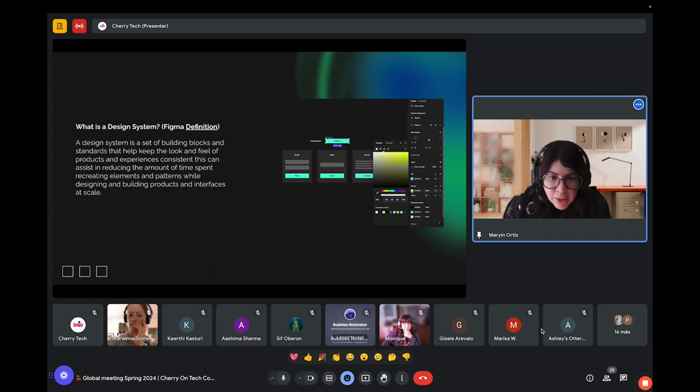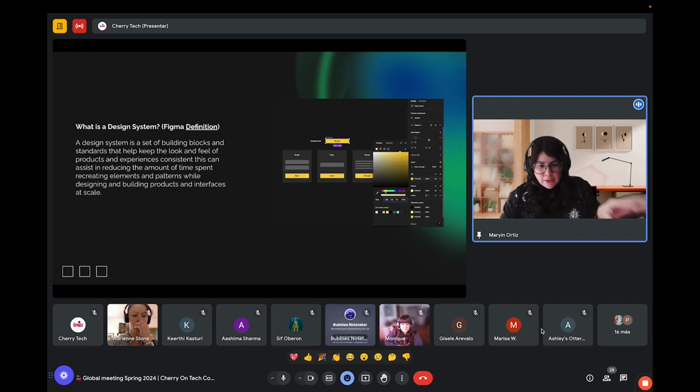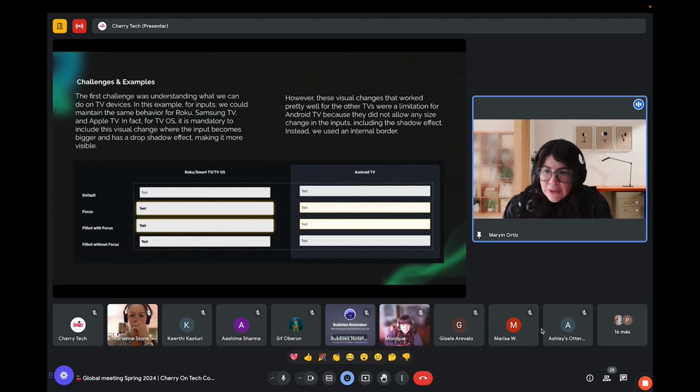In this example, I made this small video where I show you how we don't need to create independent buttons for all of the screens. With just one component, we can edit colors, fonts, sizes, and everything will update automatically. That is the main function of our design system. So, some challenges and examples.